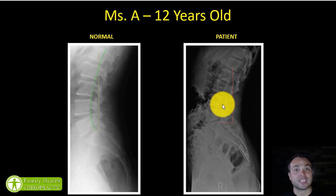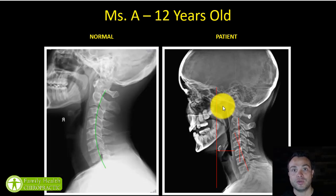So again, she's got muscle spasms. She's got some pretty major misalignments occurring in her low back, which definitely would be contributing to low back pain. But her story gets even more interesting. Proceeding to the rest of her spine, here we have her neck. Again, on the left is an example of normal. Notice the C-shaped curve that this person has.